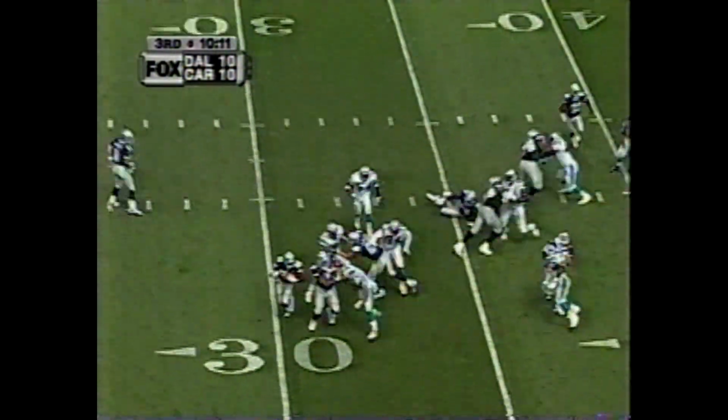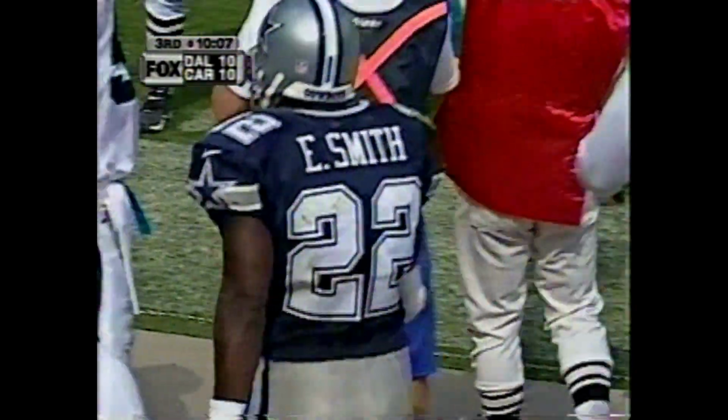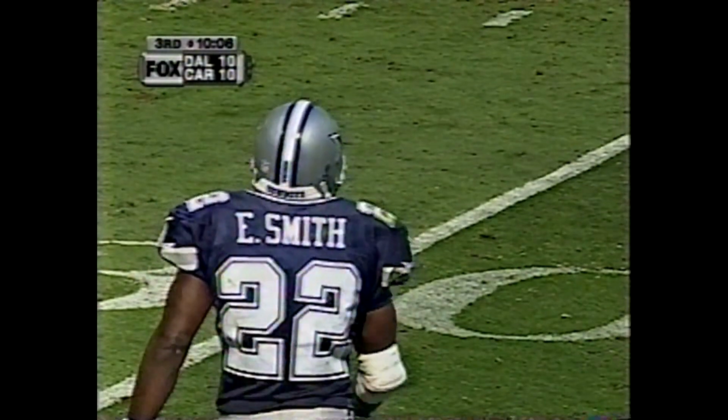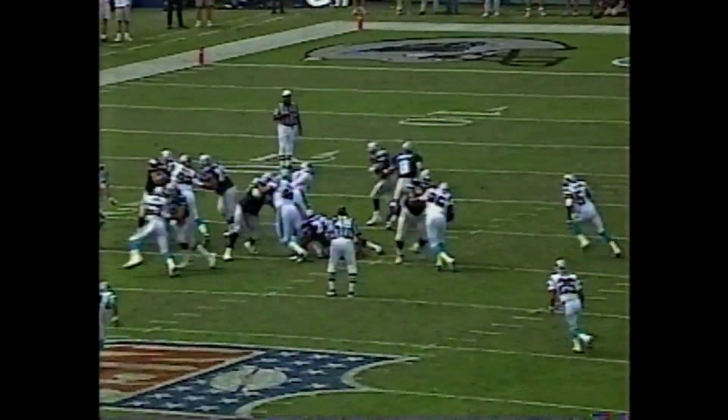Second and 4. Smith looks to turn the corner, and he lost a couple. Dean Wells chased him out. I'll tell you, Dean Wells not only chased him out, and we've seen the Panthers do this on the perimeter all game long. Watch how he comes up. Watch Wells right here. Watch him come up and just blast the guard, Solomon Page, right back into Smith's path.